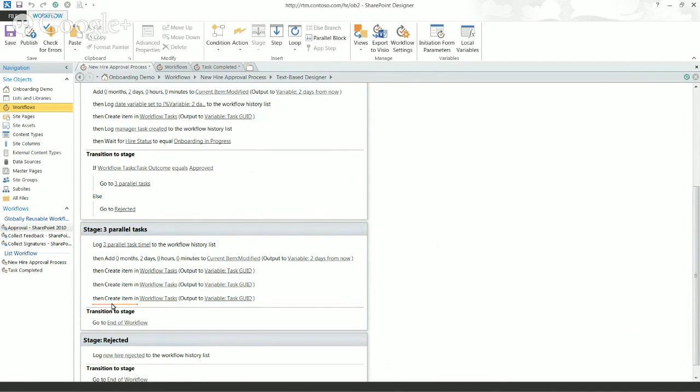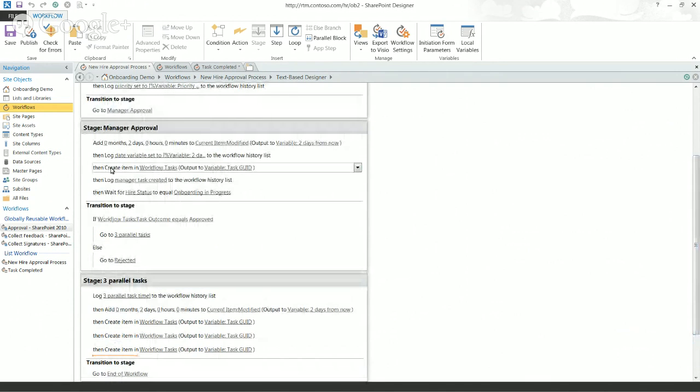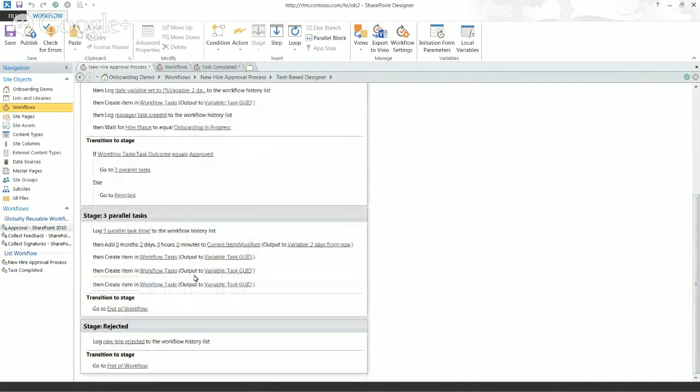What I have to do now is the logic to know when all 3 tasks have been completed, but all 3 tasks could be completed at any time, so they're not going to go in a certain order. So this one up here was easy with the manager approval because you're just waiting for that one thing to happen and then you can move on. This actually took a little thinking and I had to figure out the logic behind it, because they could be completing these in any order.